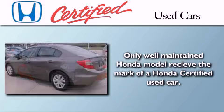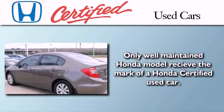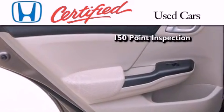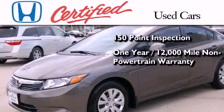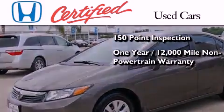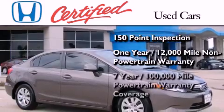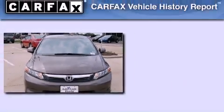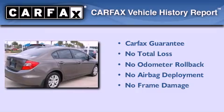In addition to the innovative engineering and quality manufacturing that is part of every Honda, this certified Honda includes an exhaustive 150-point mechanical and appearance inspection, an additional 1 year or 12,000 miles of non-powertrain equipment warranty coverage on top of what is left on the original new car warranty, and 7 years or 100,000 miles of powertrain warranty coverage. Not to mention that this Honda qualifies for the Carfax buyback guarantee.